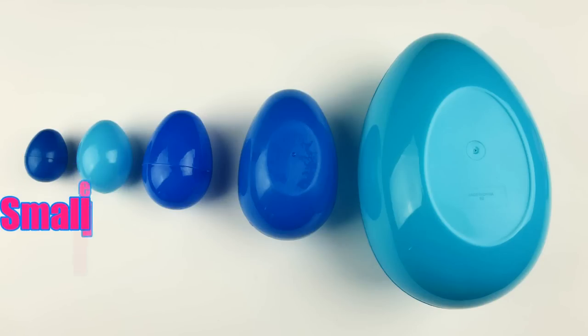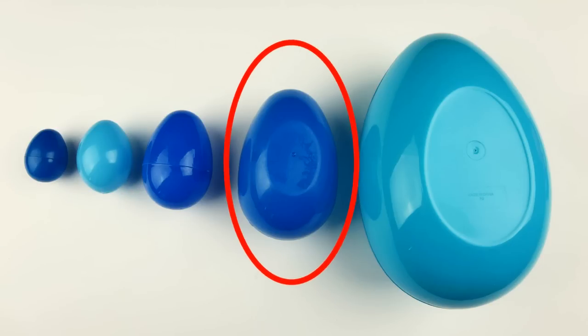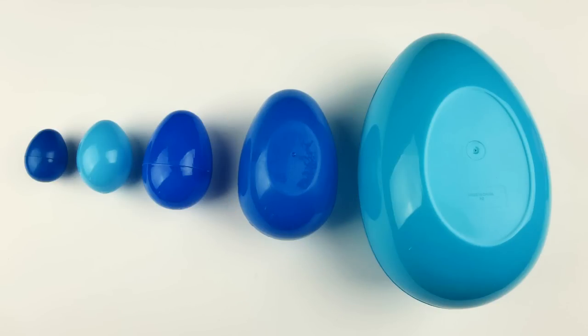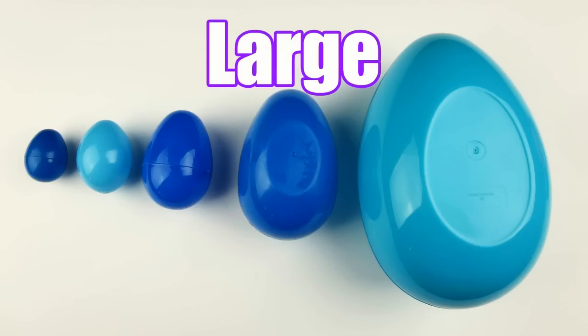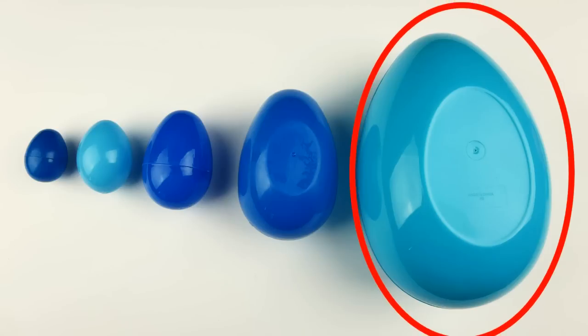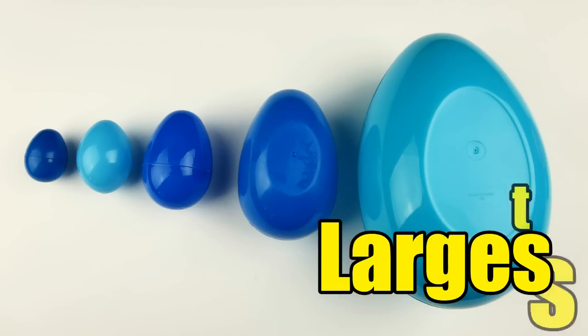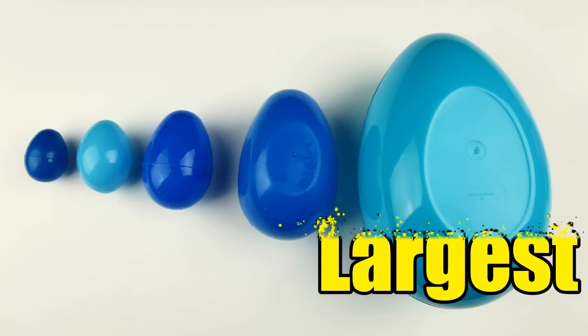This next egg is smallest. Why? Because it's tinier than the first egg. How about this egg? It is large. And this egg? It is largest because it's bigger than the other egg.